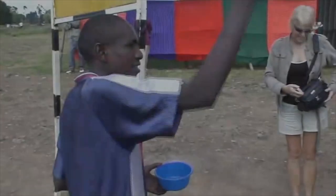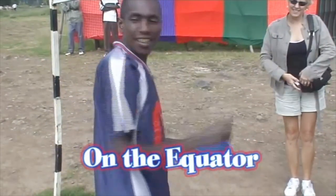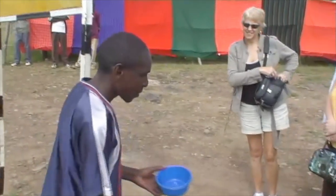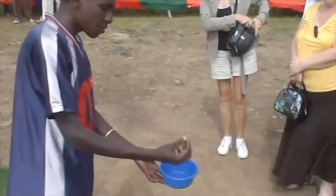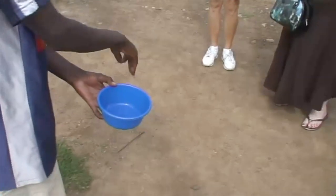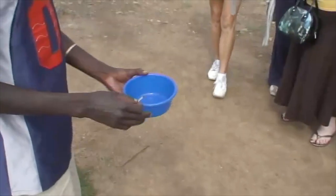Is the line from me? Yes. That side is north, this side is south. And the simple apparatus is a jug with water, a bowl with a hole in the middle, and a mat. I'll prove to you that we're exactly on the equator line. Yes, we need proof. Okay.